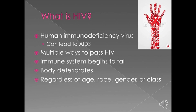One major effect HIV has on the body is that the immune system begins to shut down and the body's organs begin to deteriorate. Age, gender, race, sex, and class do not play a factor in the transferring of HIV. Anyone can contract it.